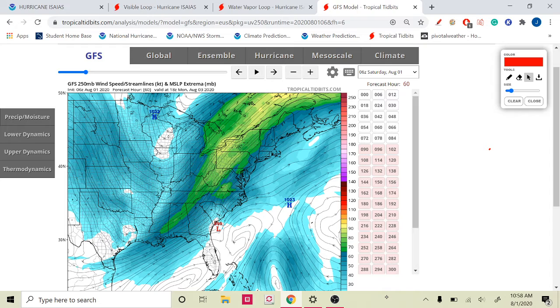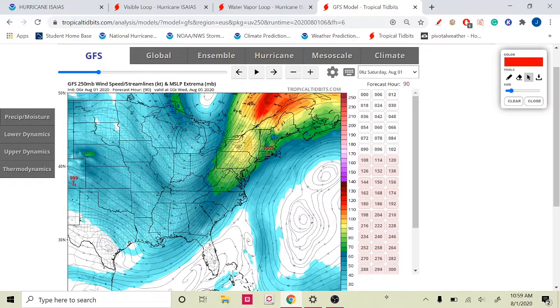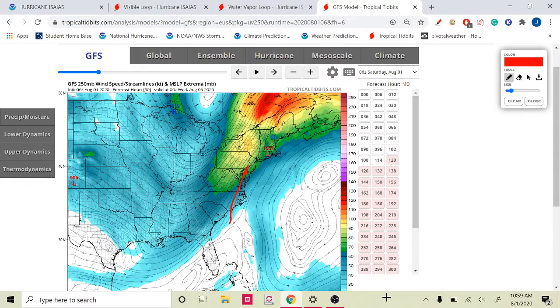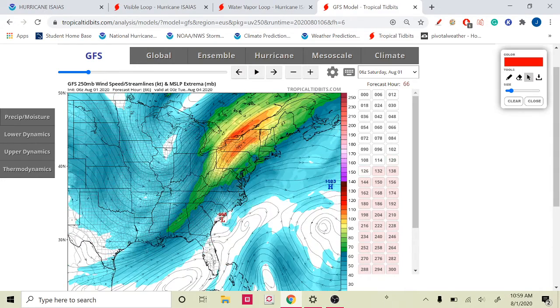At this forecast hour, we can see the forecast hour 6. We can see this jet developing with this upper level trough. The storm is now moving in this direction, and so are the upper level winds. So it shouldn't be that bad of shear at this point, and this might even give it some helpful outflow, help the storm breathe a little more. So the GFS brings it into South Carolina and then through Virginia into New Jersey on this particular model run.